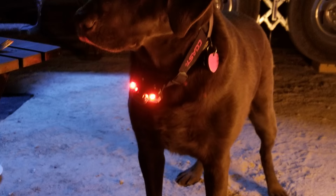Now, when our dogs are boondocking off leash at night, it can sometimes be hard to see them. That's why we have them wear some inexpensive lightweight headlamps around their neck, just like a collar. That way we can always see where they are in the dark.